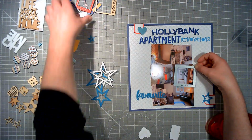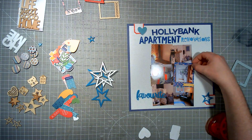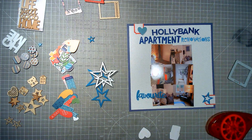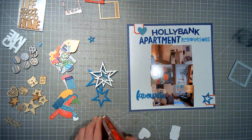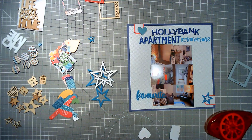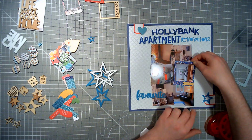I'm just not sure if it needs it. I don't know. Maybe that would work actually. And then just a couple of those embellishments and we're pretty much done, guys, if I'm honest. It's quite a simple sketch, simple layout, but so effective, and I really do love it.